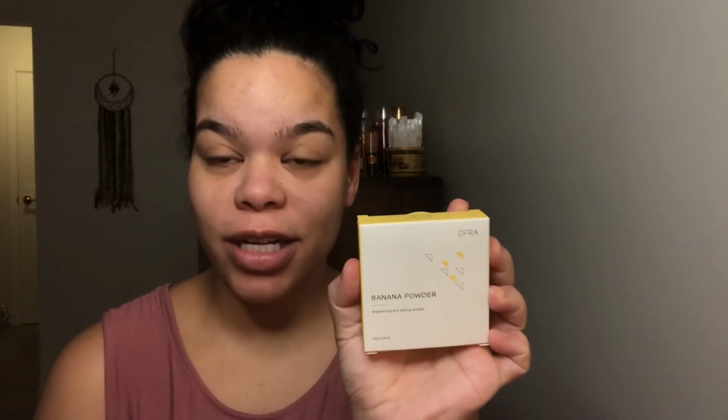Setting powder from my BoxyCharm subscription that I just got yesterday. We're gonna see how this goes.